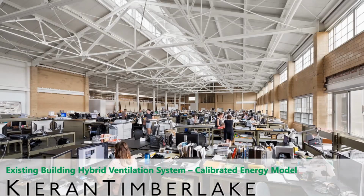Okay, so the last case study that I'm going to talk about is this project that we worked on with Karen Timberlake a couple years ago, for their own space. Some of these slides are taken from a presentation that I did with them at Greenbelt this year. But this is what their space looks like. It's a beautiful, big open space. And this project I'll classify as a single zone stack effect with automated windows and fan assisted exhaust as well.